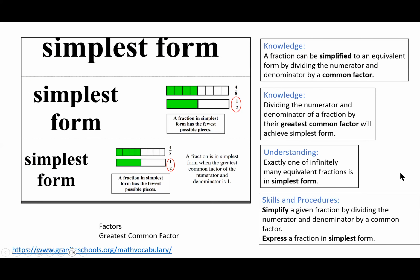And then we get into simplest form. So here again is a visual. What are we looking at in simplest form? And this is a really nice one.